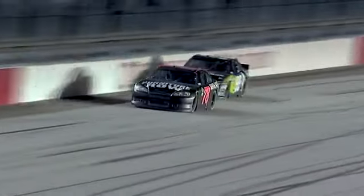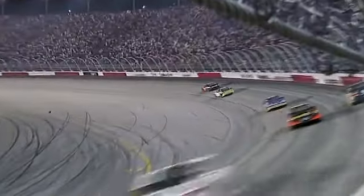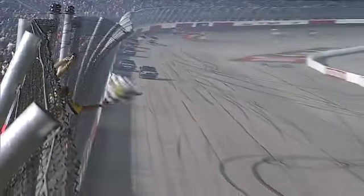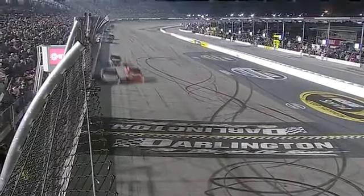He's all right. He's okay. He got off there great. But Edwards didn't jump inside. They're all wrecking behind him, but it's okay. Can he hold him off? One more corner. Here we come to the flag. Regan Smith looking for his first Sprint Cup win. Edwards, two car lengths back. Smith gets the flag, and this time he'll get to keep it.